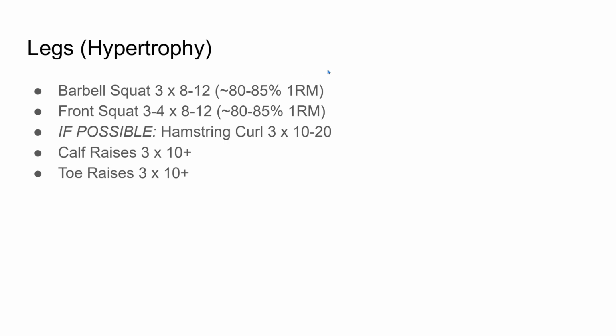Front squat, these are going to be way lighter because it's more focused on quads and upright because you got to hold it in front of you, the bar I mean. So you're going to obviously remain more upright. These are going to be way lighter weight, so that's why you can hit it with 3 to 4 sets. And I'd even up the reps a little bit here. I said 8 to 12, but maybe even 10 to 15 would be good.